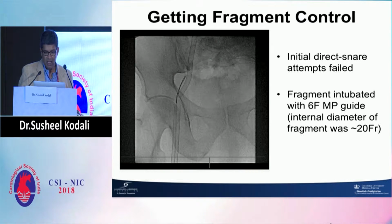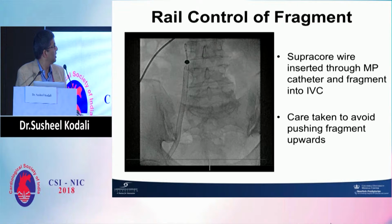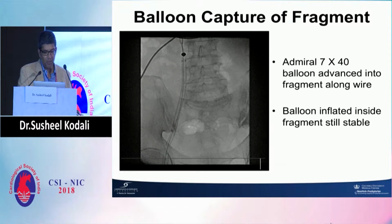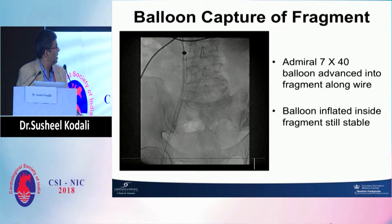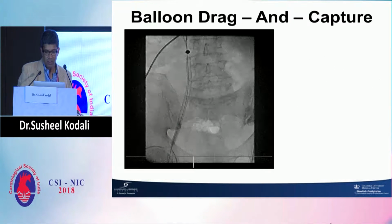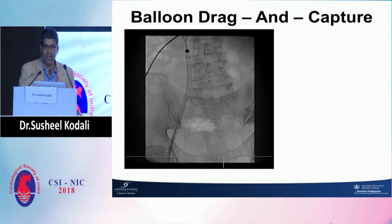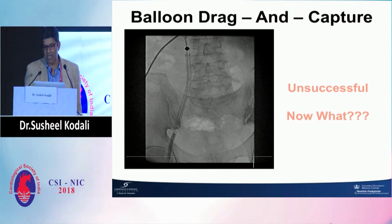So then we got a 6 French multipurpose guide. The wire went through the device. See, the wire went through the device. So we got a guide up through the device as well. We inflated a balloon inside the device. You can see the balloon goes into the edge of the device, and the fragment still stayed stable. So we inflated the balloon and tried to grab it, and you see the balloon's pretty well inside, trying to pull in, but the balloon just keeps slipping out. The inside surface is probably hydrophilic, and we can't engage it. So now we're like, okay, that didn't work.